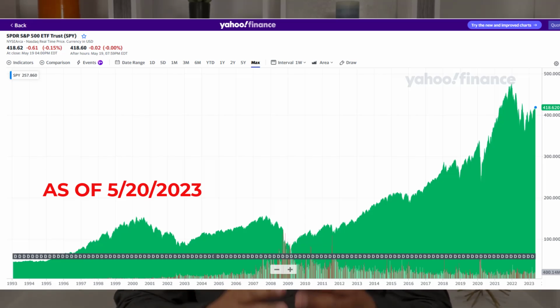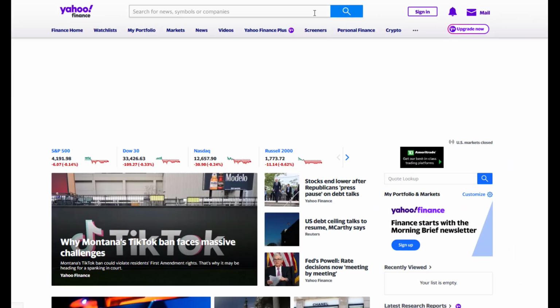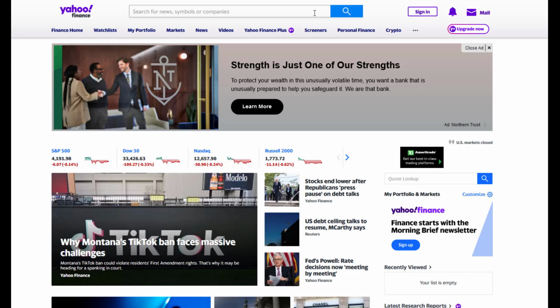To help explain this phenomenon, let's look at the Yahoo Finance website to look at the actual performance of SPY year over year. And maybe we can even look at different time periods. By the way, the Yahoo Finance app is one of my favorites. From the Yahoo Finance homepage, I'm just going to search SPY.